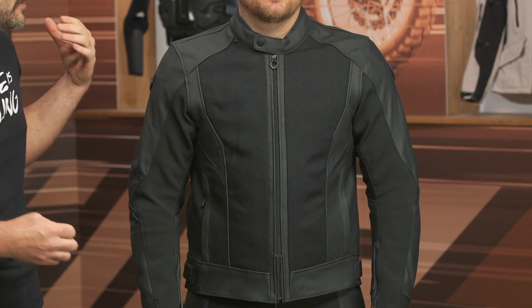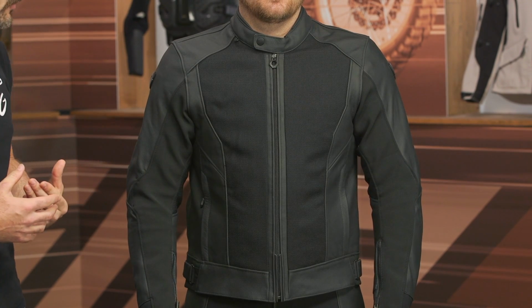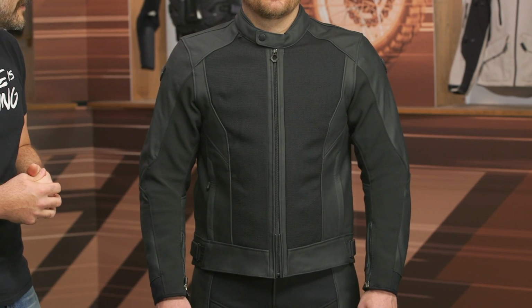The Ignition is a combination of leather and mesh. It has gotten more sophisticated as years have gone on, but the fundamental reason you're looking at this has stayed the same. You want a leather jacket, you like that protection of leather, but you want to be able to ride it into the warmer months of the summer. This is the option for you within REV'IT's line. We've seen a lot of competitors come out and try to compete with this, but this is just a perennial favorite year after year within REV'IT's line of gear.